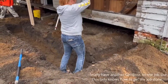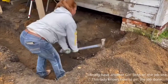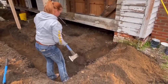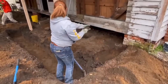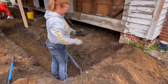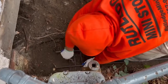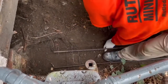Heck yeah, look at that girl power. Busting up an old sewage drain. Ooh, looky there. Hot dog. Still intact. That's a bottle right there. Twisting that rebar so it sits on the chair and stays in the proper spot.